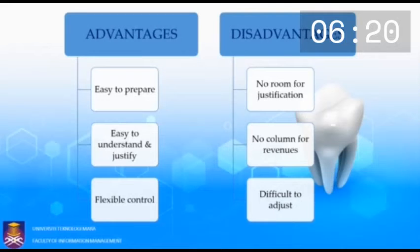For the disadvantages, first is no room for justification in a line item budget. It only includes expenses. Second, there is no column for revenues or profit made. Last, it is difficult to adjust. A line item budget is not meant to be a fluid budget that can be adjusted through the years.